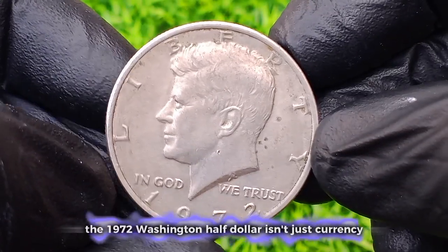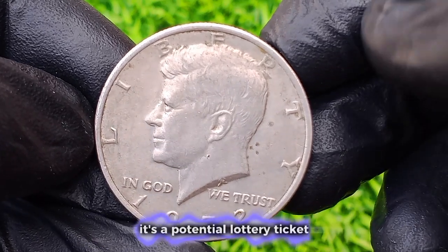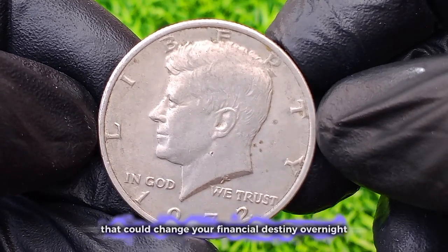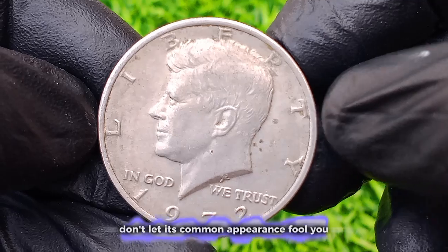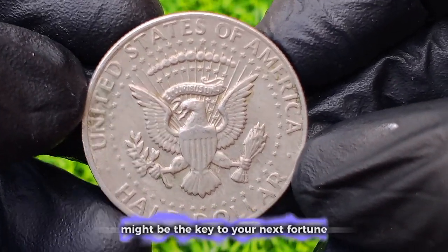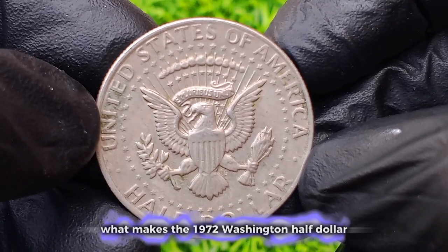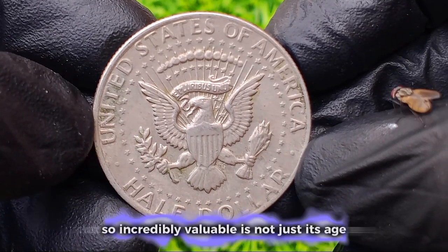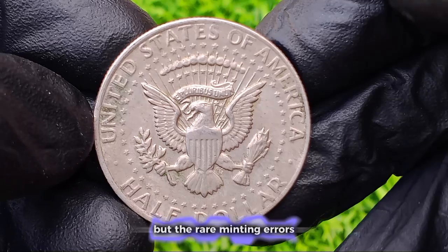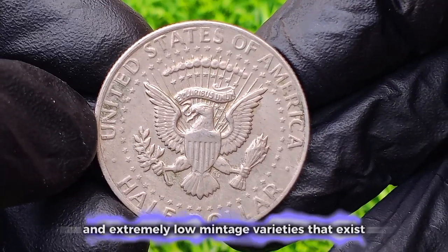The 1972 Washington half-dollar isn't just currency. It's a potential lottery ticket that could change your financial destiny overnight. Don't let its common appearance fool you. What looks like just another coin might be the key to your next fortune. What makes the 1972 Washington half-dollar so incredibly valuable is not just its age, but the rare minting errors and extremely low mintage varieties that exist.